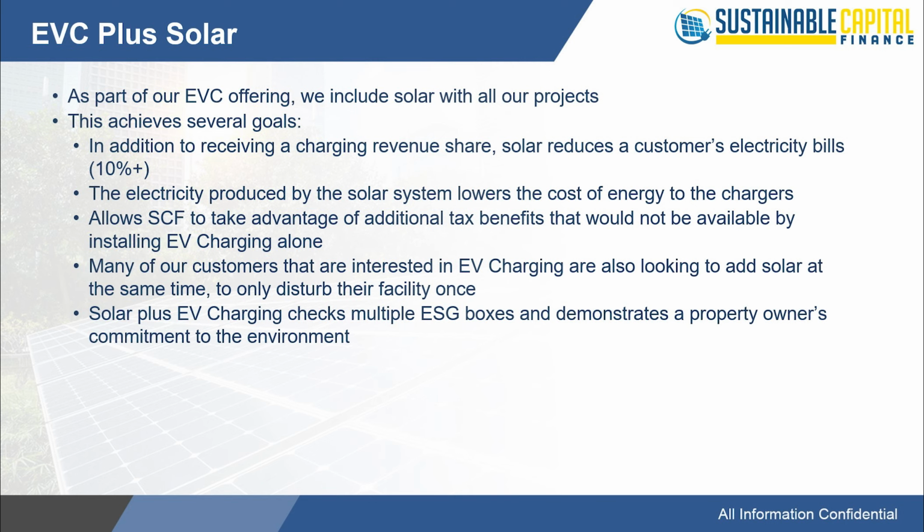As a general rule, we find that customers looking to add EV charging to their facilities are also often interested in adding solar as well. So it's a lot easier to add them both at the same time, so the construction process only has to happen once. And then lastly, adding solar allows the property owner to check both the EV charging as well as the solar box if they're looking to meet specific, what we call environmental, social, and governance, or ESG goals. That's a popular buzzword in a lot of marketing materials that are being sent out these days.